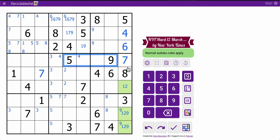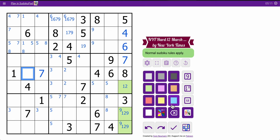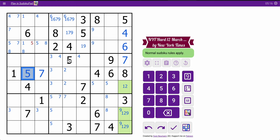Okay, this five looks in. This five looks down. So five in box six is in one of those two, which combined with this five forces that one to be a five. And therefore this one isn't.